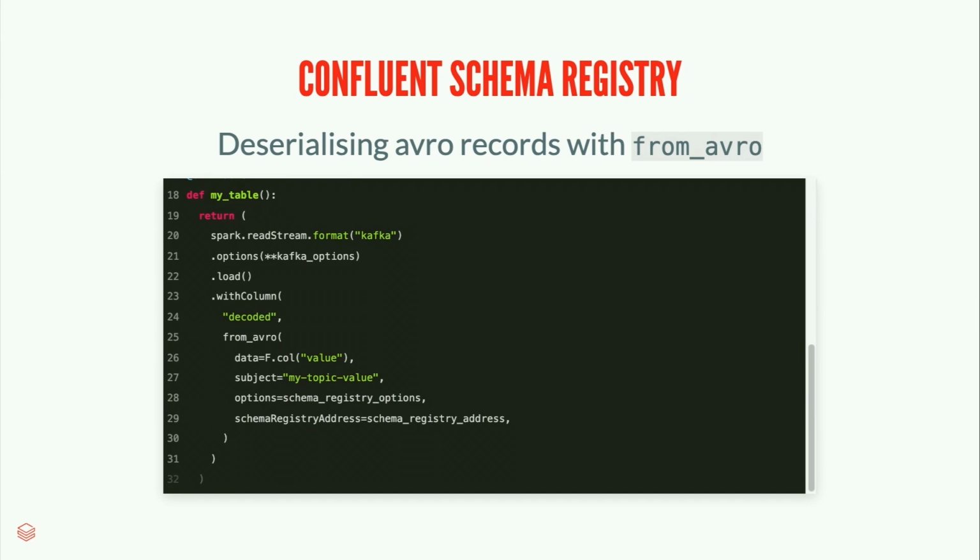For the rest of the talk, I'm actually going to be talking about the Azure Schema Registry, which doesn't get a lot of love, and lots of people don't even know it exists. But I wanted to briefly talk about the Confluent Schema Registry, which many more people have heard about.